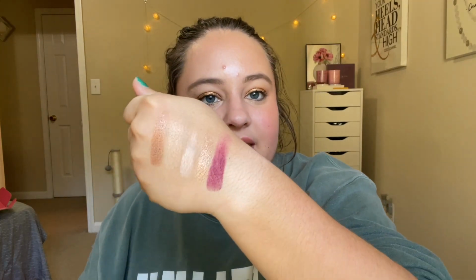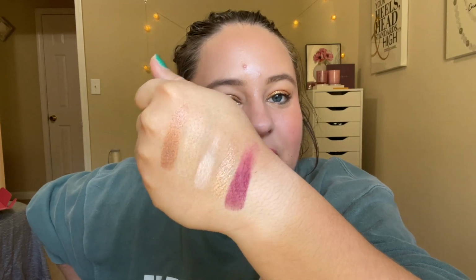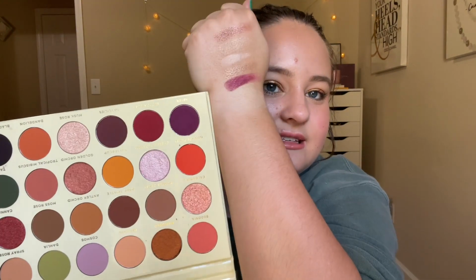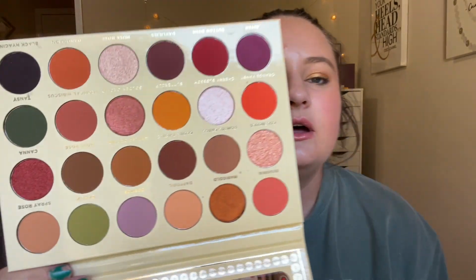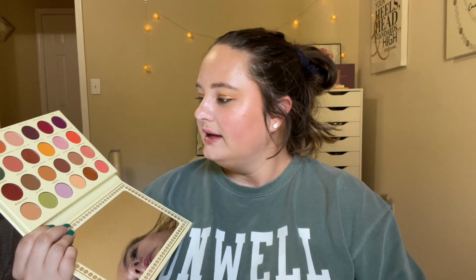It comes off a lot lighter than in the pan. That's pretty. I think that would be a really pretty fall look with all of these together. I'm excited. All right, but yeah, it definitely is lighter than in the pan. But this palette's so pretty. I can't wait to dig into it. I like this one. This was a good roll in. Okay, so we will work on this one.